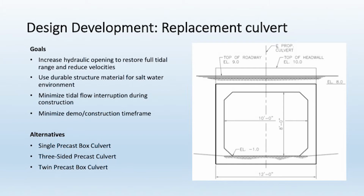What will elevate one alternative over another will pretty much come down to the goals here, which is trying to minimize the tidal flow interruption during construction, the actual time period of that construction, because depending upon what type of culvert you use, there are different means and methods that contractors will use to construct these. And then thinking about not only the culvert itself, but being able to maintain access to the beach, both for visitors as well as for emergency access needs. So we're weighing all those different aspects in, and then most importantly, the ecological considerations.